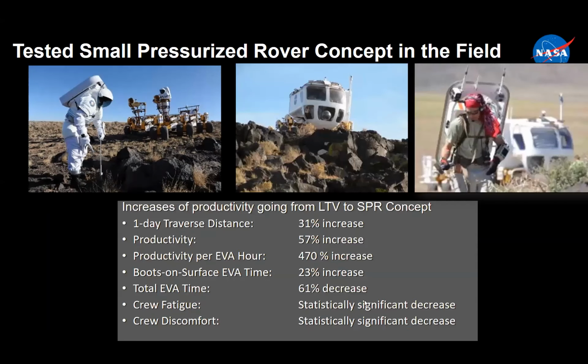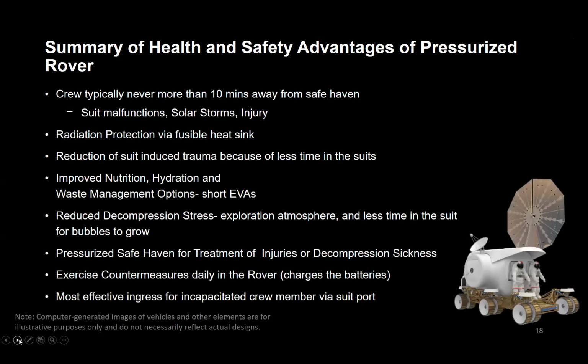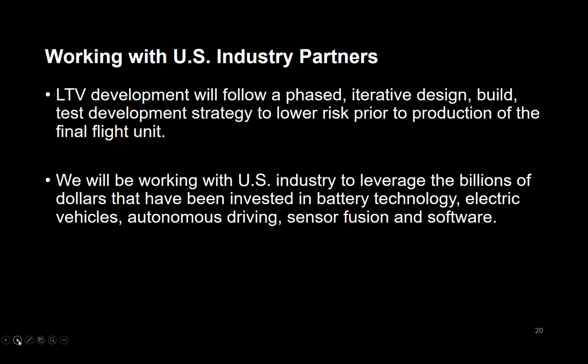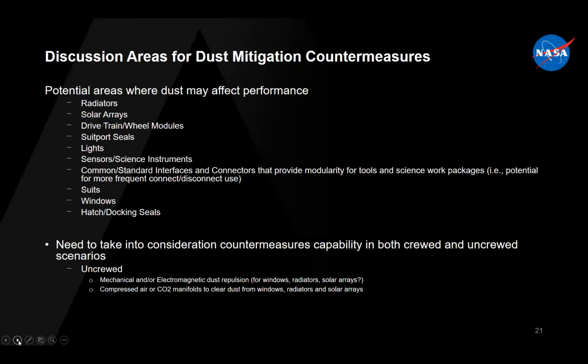Next slide, we'll go past this one. Next slide. I'm going to skip this one as well and go right to the end. Next slide. So these are the discussion points. Next slide. With respect to dust. Keep going. I'm sorry, we'll get to the last ones and I'll get off here.